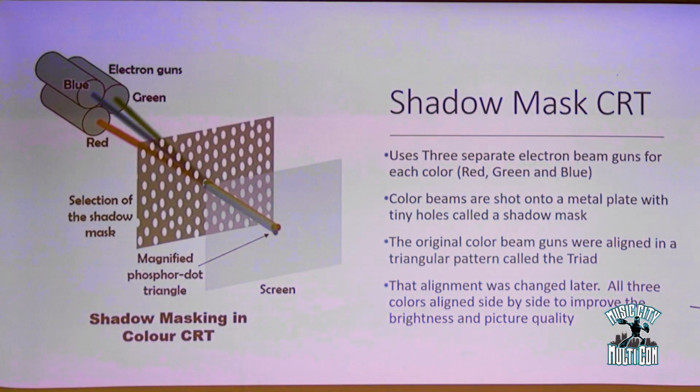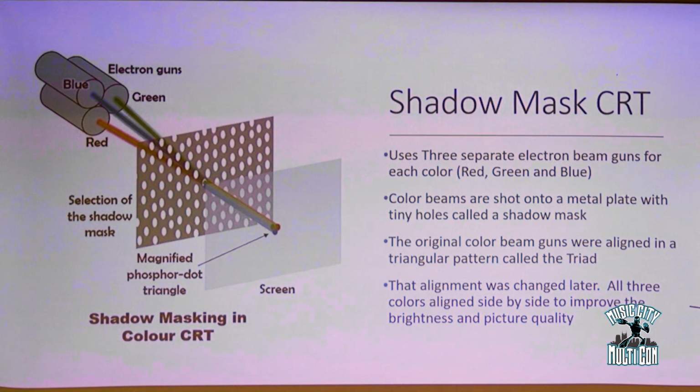Now, if we talk about the shadow mask technology a little bit, this is an electron. This is just a little picture here of what is actually going on. So you've got the three primary colors there coming out of the electron gun. This is all happening inside the tube itself. It comes through the electron gun, it hits this energized mask that's right behind the glass on the actual tube, and then that's how the colors are presented on the screen.